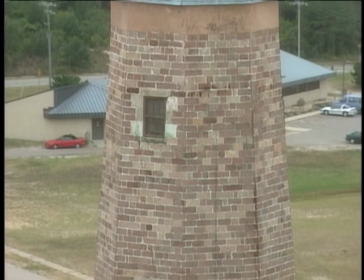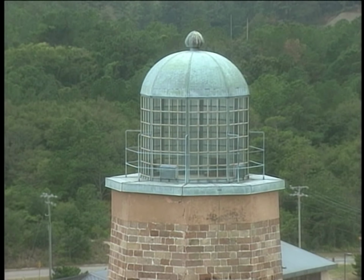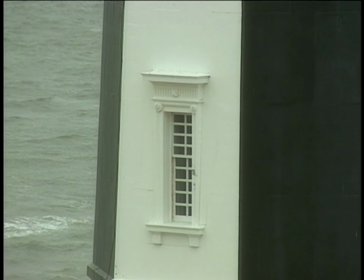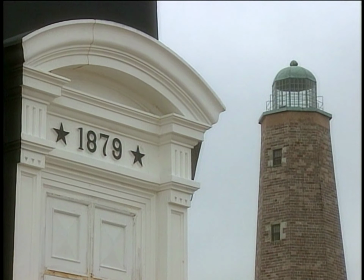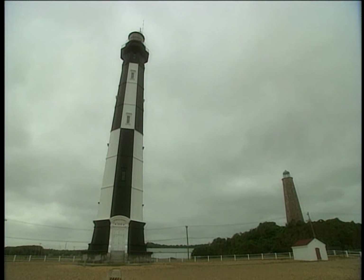Nearly a century later, large cracks began to split the stone tower. Because of fears that the lighthouse might collapse, a new cast iron tower was built about 100 yards to the southwest. Standing 156 feet tall, the new Cape Henry Lighthouse began service to the Chesapeake Bay shipping lanes on December 15, 1881. It was fitted with a first-order Fresnel lens. The old sandstone lighthouse never did collapse and is now open to the public. Cape Henry is one of the only places where both the old and new towers remain standing.